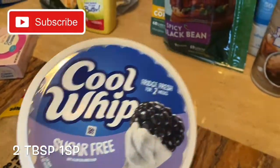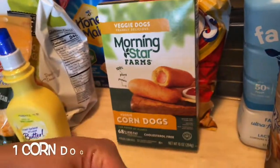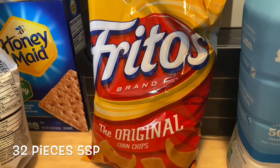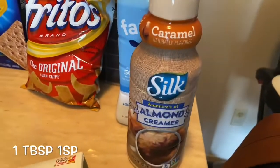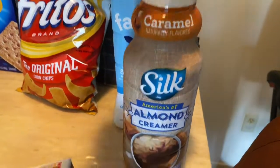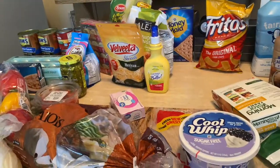The sugar-free Cool Whip. Of course, my Morningstar black bean burgers. These Morningstar corn dogs. Some Fritos because my husband loves to eat chili with these. And some honey-made graham crackers. This Silk almond creamer, the caramel, is my favorite. My Fairlife fat-free milk. And that is it for this grocery haul.